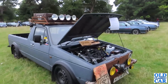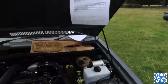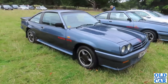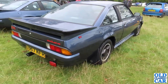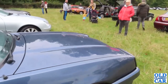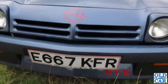Slightly modified VW pickup here, another VW Caddy pickup. There's that Manta GTE, the coupe. Sometimes you see the fastbacks and sometimes you see these, the coupes. It's a very neat car. Not many good ones of these left. Not one, but two. I only saw one of these driving in, I think. Yeah, a rare sight indeed. Nice old dealer supplied number plates on the front.